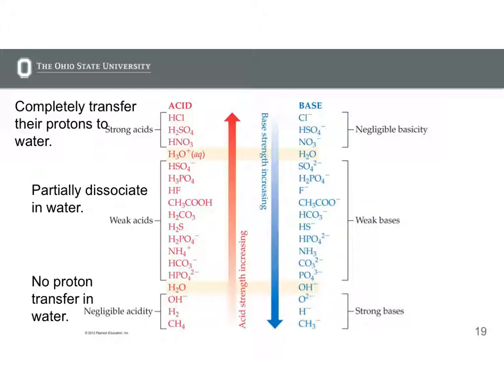So then the other half of this table shows you the conjugate bases of the acids that are shown. So for instance, we talked about HCl, the conjugate base being Cl minus. HSO4 minus, conjugate base being SO4 2 minus, and so on. You'll notice that the base strength increases as you go down the table, so it's opposite. Okay? A strong acid is going to produce a very weak conjugate base. So much so that for the strong acids, we use that single arrow to say that you don't even have to consider the possibility that these could react with water to form OH minus.